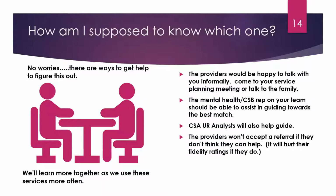And another little safeguard here is that the providers themselves really shouldn't be taking an inappropriate referral, because they are being monitored for their outcomes and fidelity. So MST and FFT and PCIT, they do an assessment and they make sure that the child is appropriate before they accept the referral. So it's going to be a little bit of how we make these decisions of who to match them up with. Okay, next slide.